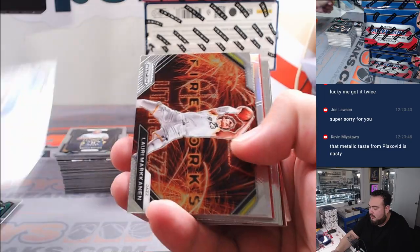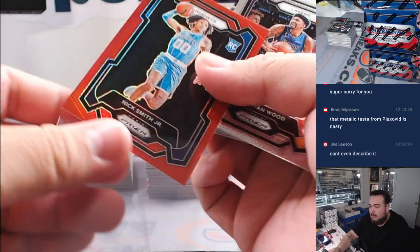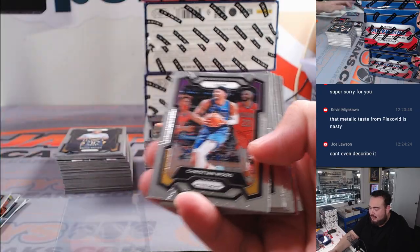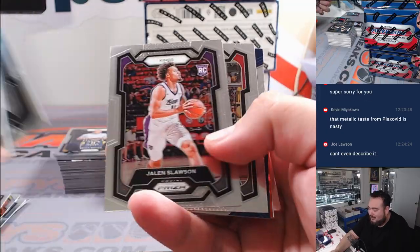of symptoms, I guess. All right, there's a Darius Garland silver, and then there's a Nick Smith Jr. for the Hornets to start us off. Numbered to 299. Also, why is everybody changing the fonts? I don't like the font change. Did they just get a new stamper? I feel like it's everybody.